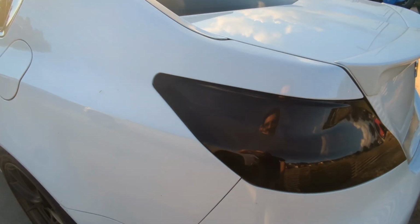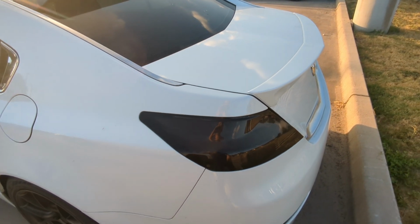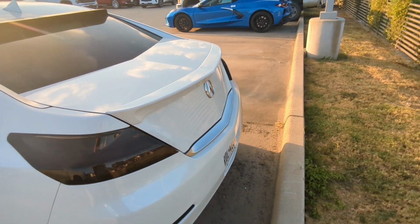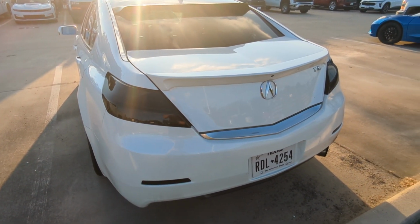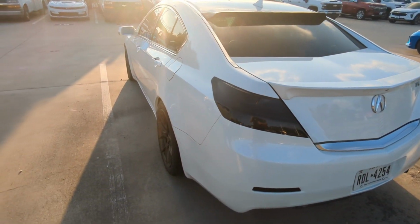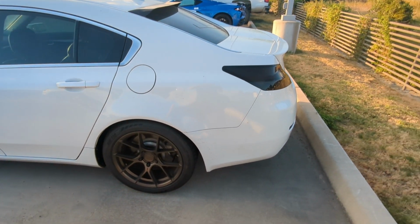They have the clear reflector in there. It's kind of hard to see, and they just have the overall smoked look, and they look amazing with the LED lights and everything. So that's that. I do have LED turn signals on every corner, so there you go. I did have to buy some that include resistors, otherwise obviously the TL will hyper flash.